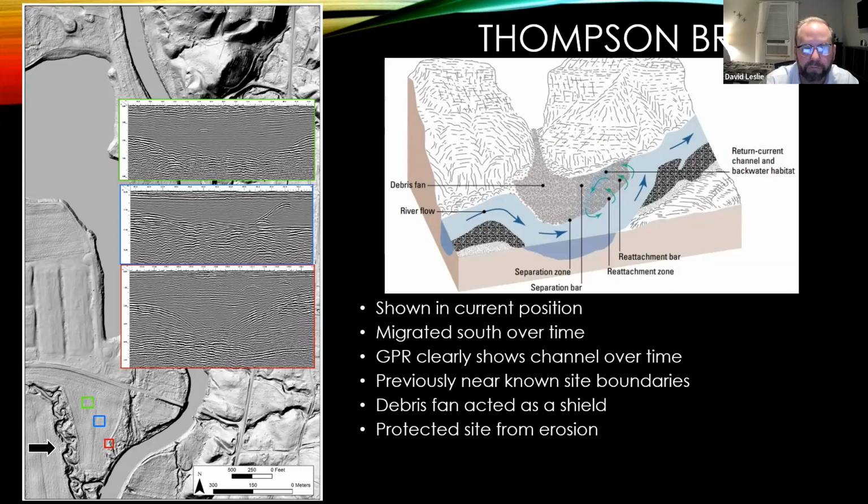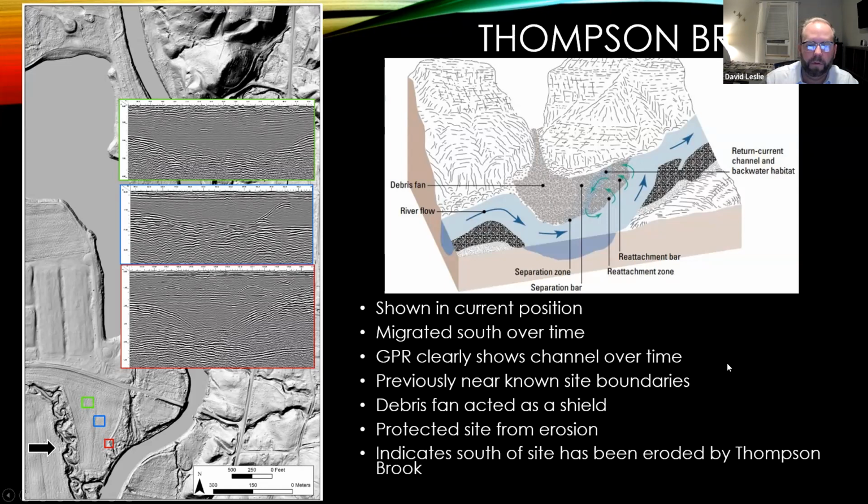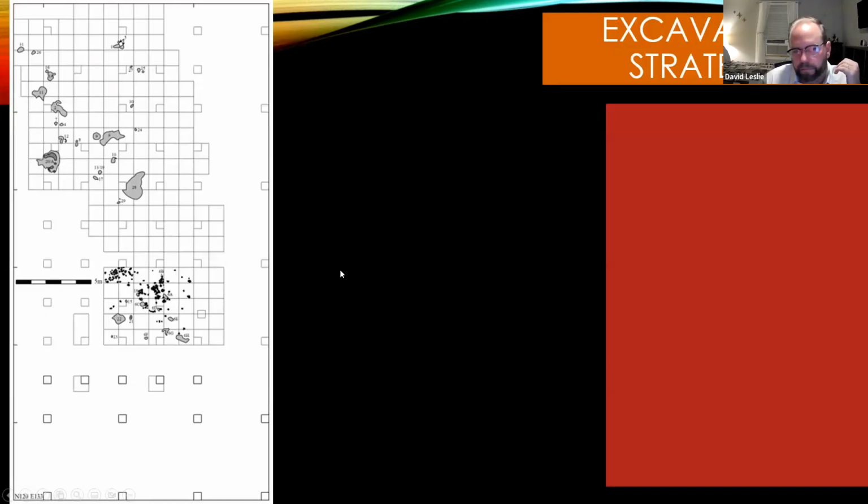So this is a really, really important discovery that was made in this state register nomination that maybe isn't as exciting to look at as some of the stone tools that we'll show in a minute, but is really important for understanding where these sites may be and protecting them and excavating them and learning more about the past. So that's some of the newer ground penetrating radar and soil coring research that has been going on. I'll go over the excavation strategy to introduce what happened in 2019 with the excavations and set up some of the artifacts that were found, and then turn it over to Dr.